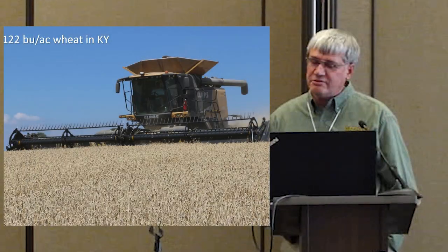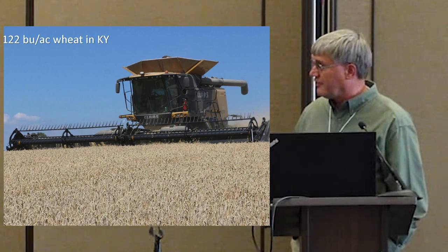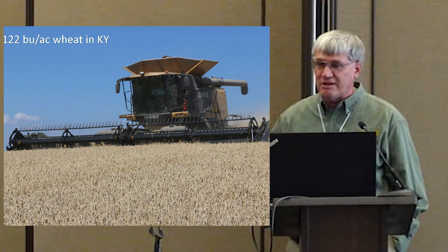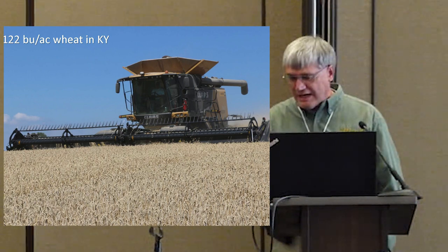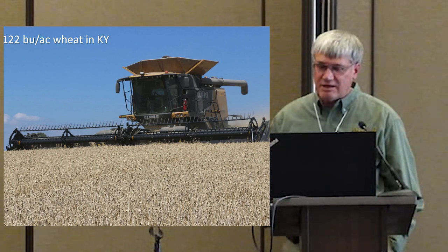So we've got producers averaging over 100. This is a field of wheat in Kentucky, for example. The field of wheat averaged 122. It looks a lot like Europe from a point of view of the number of heads, the density of the heads, and the uniformity. All of those are key components within high management wheat.